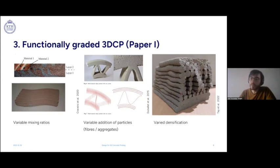Of course, this is not really applicable yet at the scale of concrete, but there have been some attempts to use variable mixing ratios, with the selective dosing of different accelerator pastes. Multicolor systems are not yet possible, but they may represent a state of the art in how we can grade material properties.